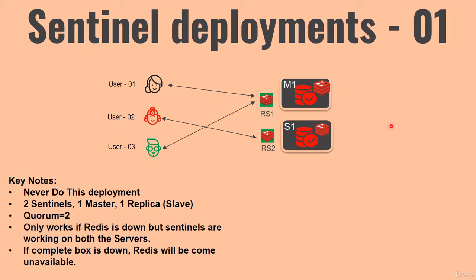The first deployment type shown here is a deployment where we have only 2 Redis Sentinels running, Redis Sentinel 1 and Redis Sentinel 2. This is the deployment which you should never do. It is never going to work. The reason is that quorum is set to 2, and let's say we have a problem with this server. In that case M1 and RS1, both these services are going to be impacted. Both of these will not be available. So now Redis Sentinel 2 doesn't have the minimum number of Redis Sentinels available to perform the election process and convert this slave node to a master node. That's the reason it is recommended that you never do this deployment.